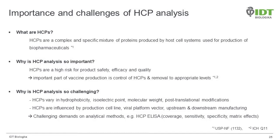That is why an important part of the vaccine production is to remove them to appropriate levels and to control them using an analytical method, which is, of course, a very challenging task for an analytical method, as the HCPs vary in different features such as hydrophobicity, isoelectric point, molecular weight, or post-translational modifications, and their expression levels are influenced by the production cell line that is used, the platform vector that is used, as well as the upstream and downstream manufacturing conditions, such as the buffer systems or the equipment. Therefore, a method is needed which is able to detect up to 1,500 different proteins with high sensitivity and specificity, and that is not impacted by the process matrix.